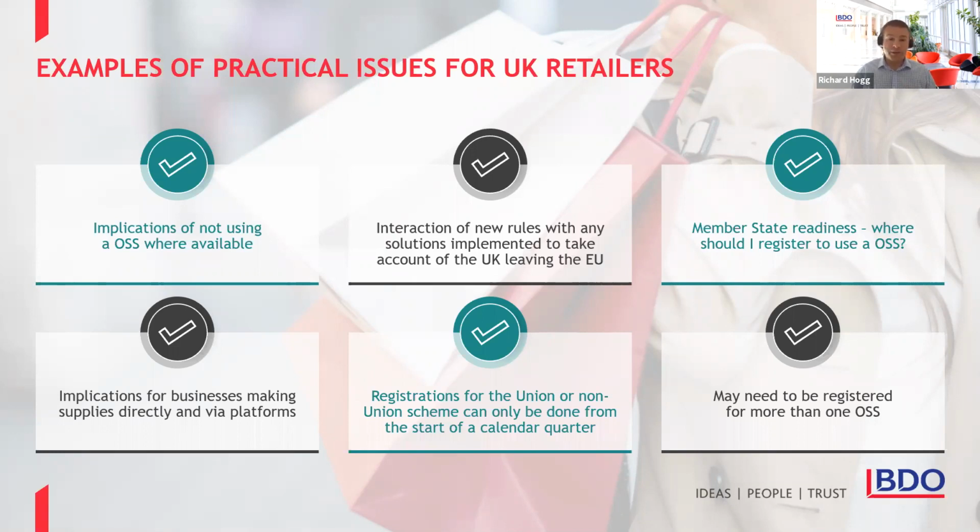Equally, we know that UK businesses have spent quite a lot of time implementing solutions to enable them to deal with the UK's exit from the EU. Those potentially being brought in from the start of the year to deal with the new trading rules. And it's really important that businesses have a look at the interaction of these new rules with any new regime or system or solution that they've implemented to continue with their EU supply chains. In some cases, the new rules might actually make it easier for you to comply with your EU VAT obligations.